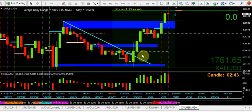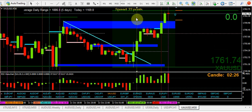So anyway, that's it really. I don't want to go into the M5 entries. I've done that a thousand trillion times. But what I do want to show, well, we will actually, I'll go down the lower time frame. We'll quickly go down to M5. So that's the new candle open there.